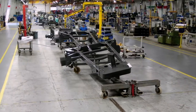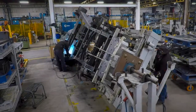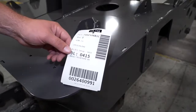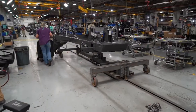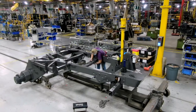This frame may look familiar as we saw it earlier being welded together in the time-lapse video. Of the 30,000 parts that we build on site, 75 of them come together and become one part, which is why it still has its own tag. As the frame gets completed in each station, there's a track in the floor that the carts roll along and move to the next substation.